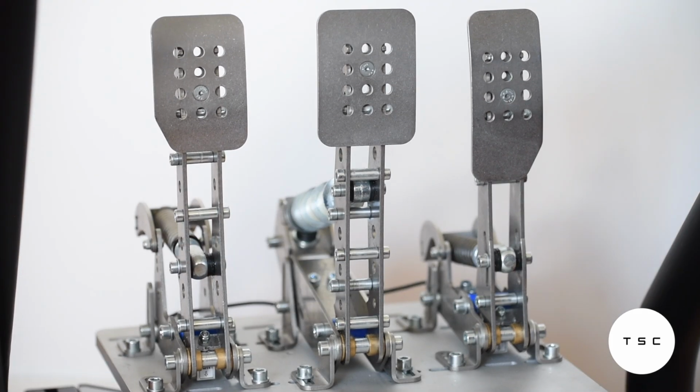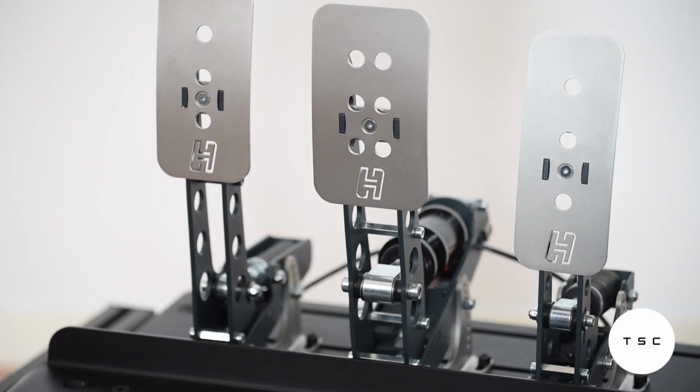Anyway, the first thing that pops out when you compare the Pros and the Sprints is the design. The Pros and Ultimates look really industrial and raw, and the Sprints are more refined. They have colors now, the bluish dark gray color for the main parts, and I would say they're quite beautiful for a set of pedals. So who's responsible for the design?